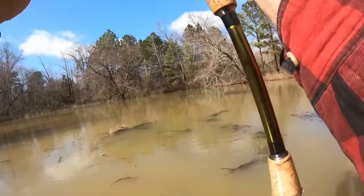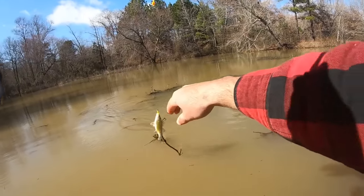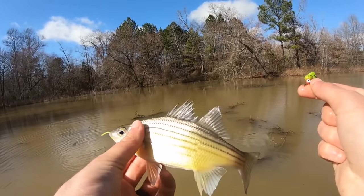Yellow bass, get up over the grass. Another pretty nice yellow bass. Not a monster. Pretty good. I'll take it. Better than not catching anything, for sure.